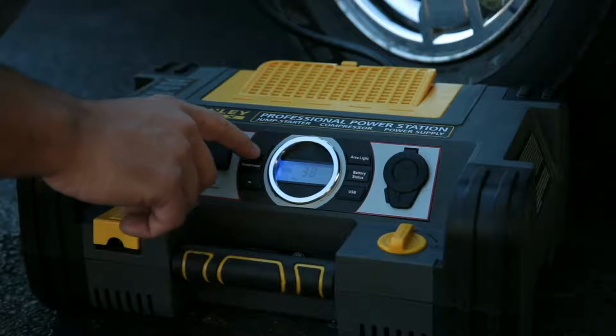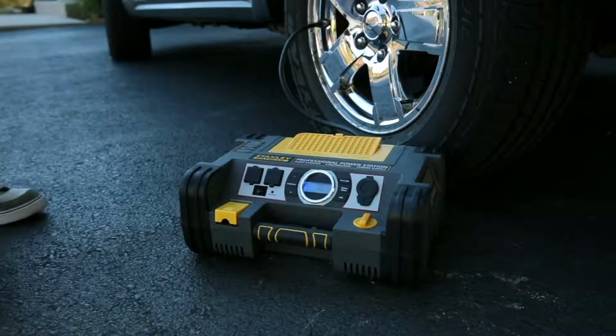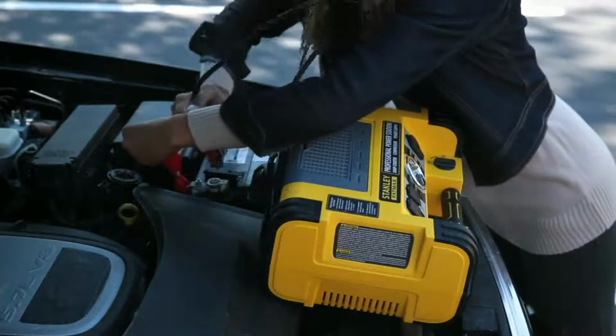FatMax. So if you are looking for that portable power station, this is when you say go big or go home. Howard Irvine is with us today. How are you, sir? I'm good, Albany. Great to see you.